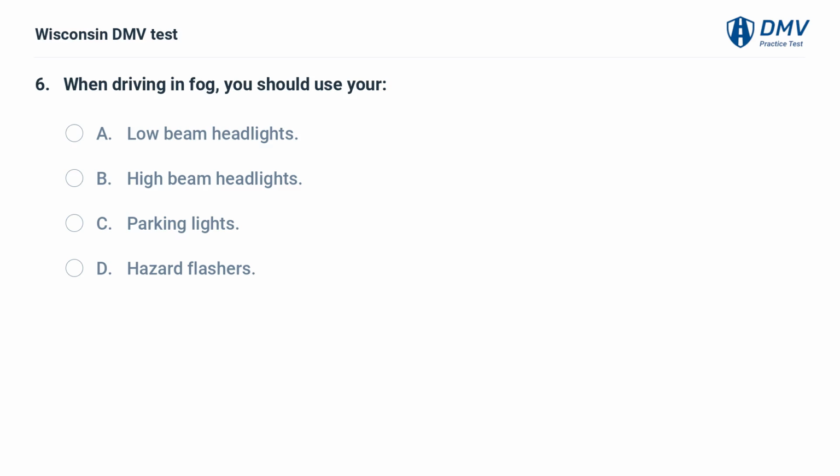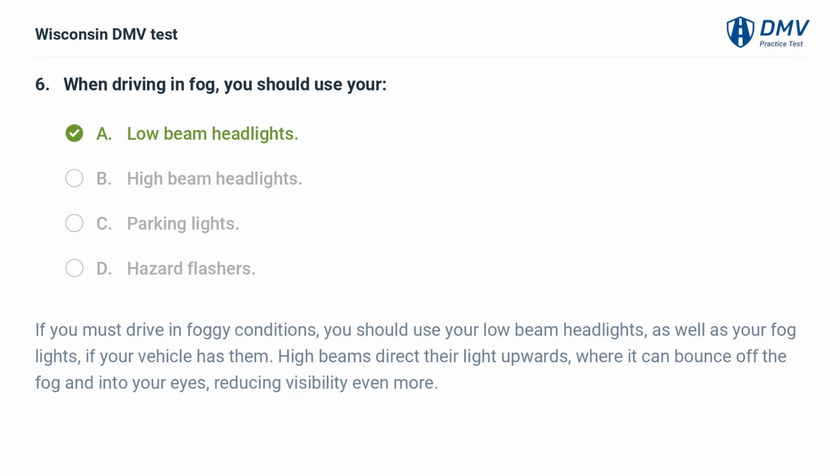When driving in fog, you should use your A. Low beam headlights. B. High beam headlights. C. Parking lights. D. Hazard flashers. A. Low beam headlights.